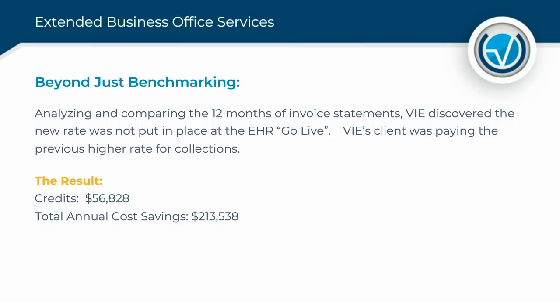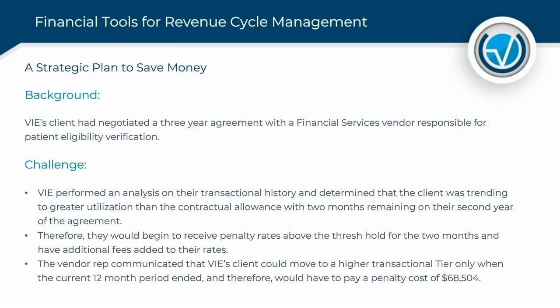Okay, financial tools. Right. So now we look at this from a financial services vendor. This is patient eligibility verification, and really what this represents is understanding the actual utilization. So you can benchmark and you can come in, but getting the invoices and understanding where the utilization is, then you can make strategic decisions. And in this case, they're based on the transactional history. The client was approaching their limit and therefore was going to get a penalty fee.